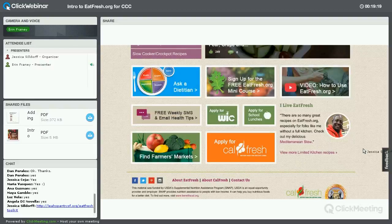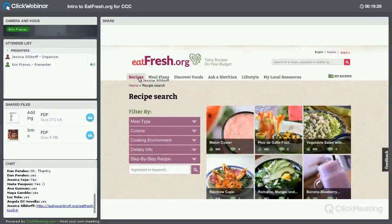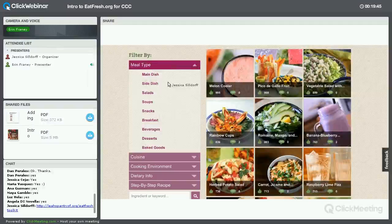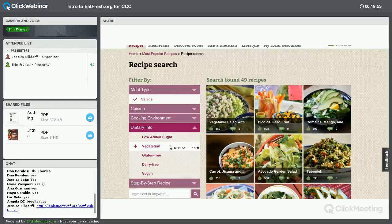Recipes are by far the most popular content on eatfresh.org. There are several ways to find recipes. One is by clicking on recipes from the main navigation and browsing the over 400 recipes on the site. Another is to use the filters on the left-hand panel. So, for example, if you are getting ready for a workshop or demonstration, you could use these filters, for example, just to look at salads under meal types or vegetarian dishes. If you select multiple filters, you can click Clear Filters to return to the original screen.